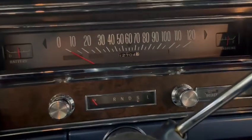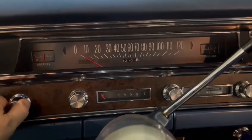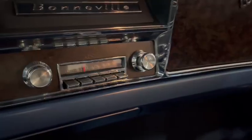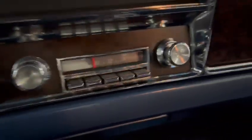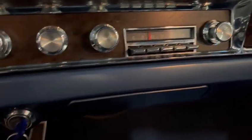The dash lights all work. You can see the difference there, on and off. Even the lights behind the radio. I hope the camera will pick that up. But they're all lighting up.